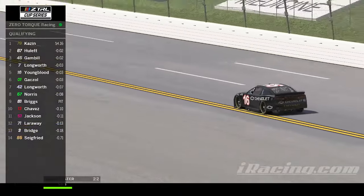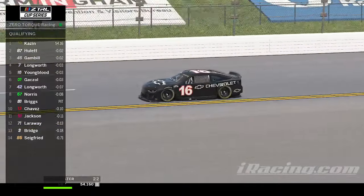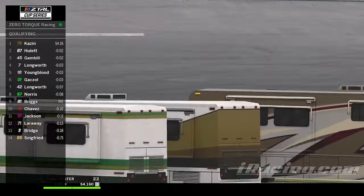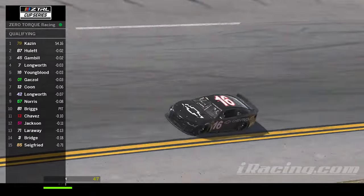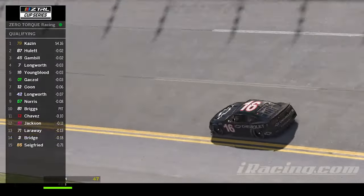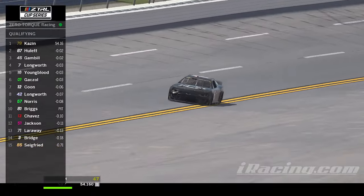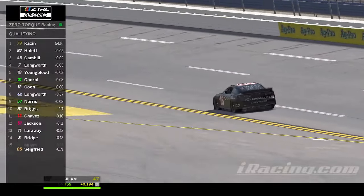Coming off the win at Darlington, holding off a charging Eric Johnson. Contact coming to the finish line. Spun Eric Johnson out with 1 to go. Or Johnson spun off the contact. Kuhn goes 7th, but Carson Youngblood was the winner last weekend at Darlington. Now he's going to round turn 4, trying to set the pace here at Talladega Super Speedway, trying to dethrone Mark Kazin from his pole time.